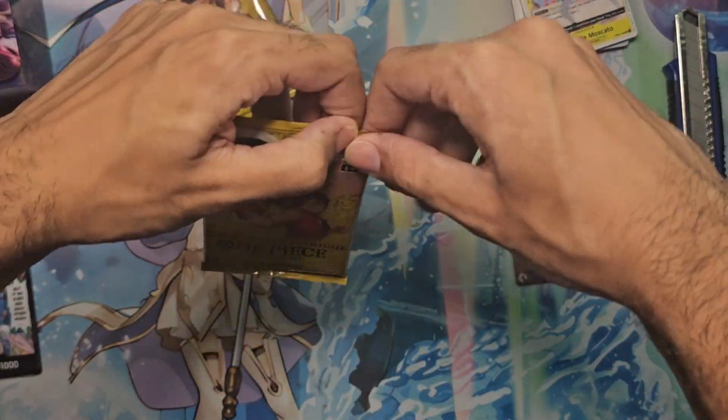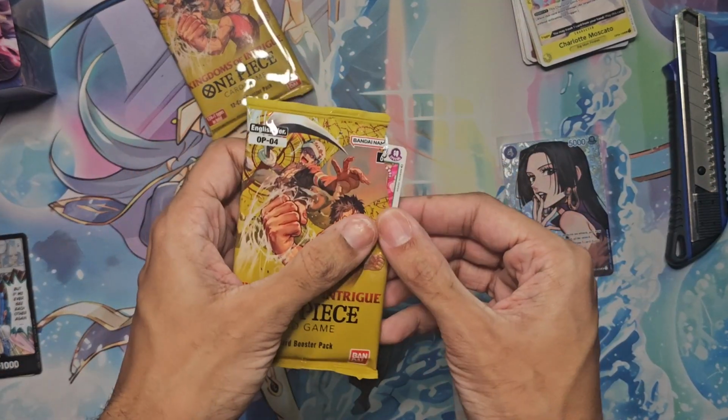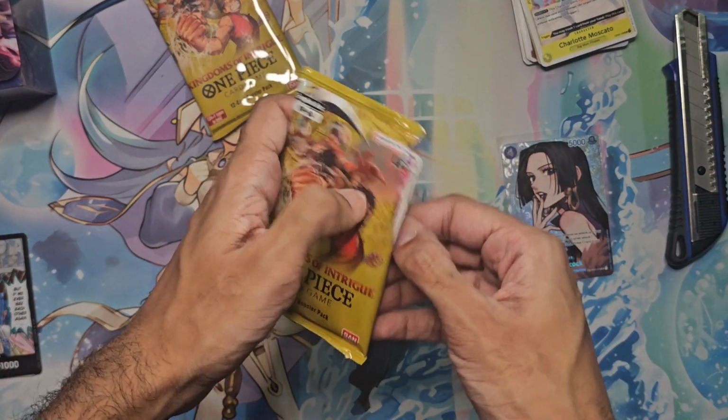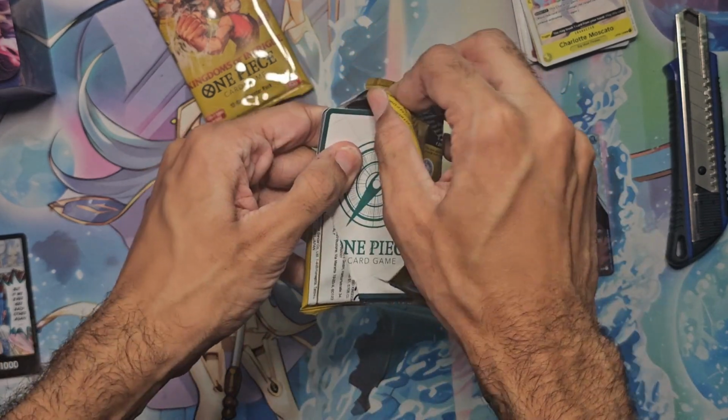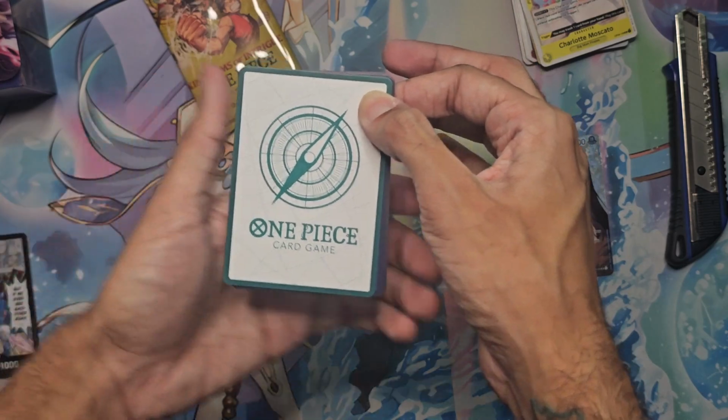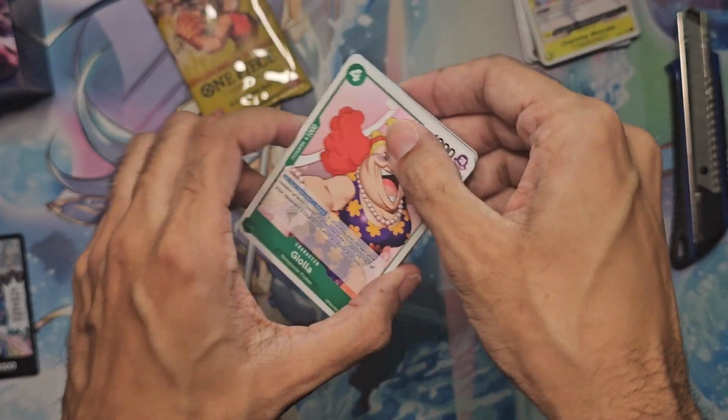All right, pack number 4. I'm still just in shock. Like, I spent like $30 on this box, right? And then I come out with Boa Hancock SP. Insane. Oh, another Dawn, actually, I think. I forgot what this means. It's been a while since I've opened One Piece, guys.